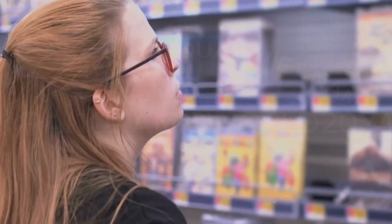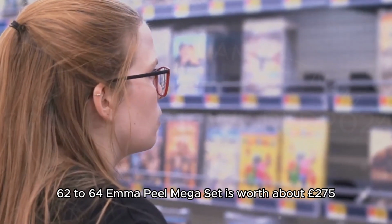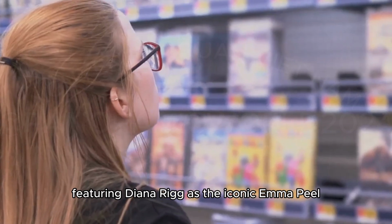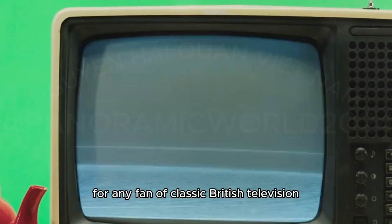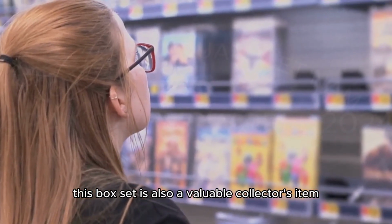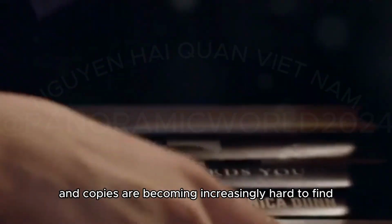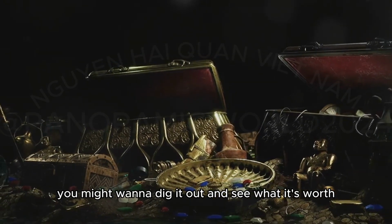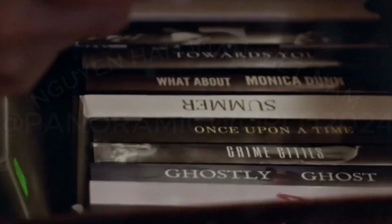The Avengers 62 to 64 Emma Peel Mega Set is worth about £275. This box set includes all 51 episodes featuring Diana Rigg as the iconic Emma Peel. It's a must-have for any fan of classic British television. This box set is also a valuable collector's item. It's been out of print for a while now, and copies are becoming increasingly hard to find. So if you've got one gathering dust in your attic, you might want to dig it out and see what it's worth. You could be sitting on a little gold mine.